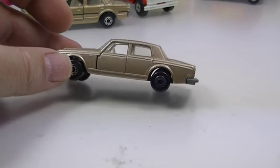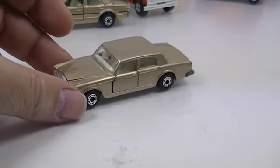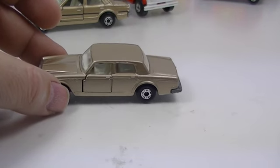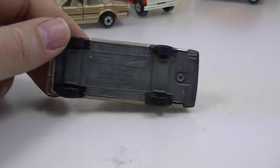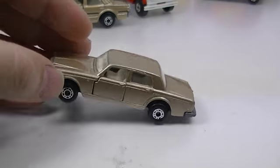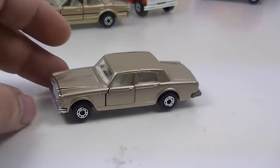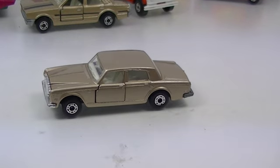It came in this tan and a plum color. I believe there was a black one late in the run also, and maybe a reddish maroon color if I remember right. This one has the unpainted base. It's got the dot dash wheels. That's another thing with these Superfasts, is they would have wheel variations all over the place. This particular one with the dot dash wheels, not really worth anything in particular, but oh, also the windshield.